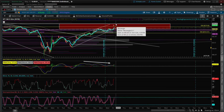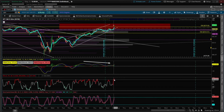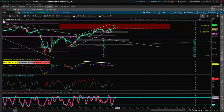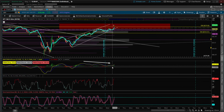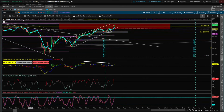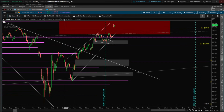Maybe we make it up here or not. But the 585 would be a good spot. And maybe we see just a little divergence there that would help out with checking out a reversal. But let's take a look at this again tomorrow and see where we're at if this move looks like it's done. All right, what else can we look at on this time frame? That's it. I'm not gonna go through all the other, maybe just the VIX.